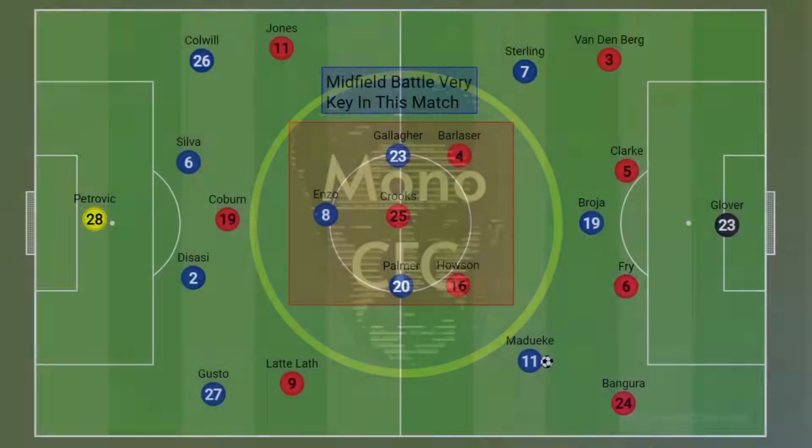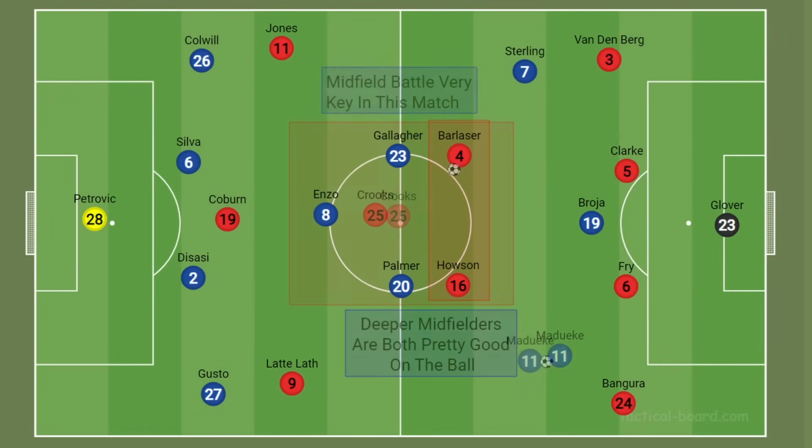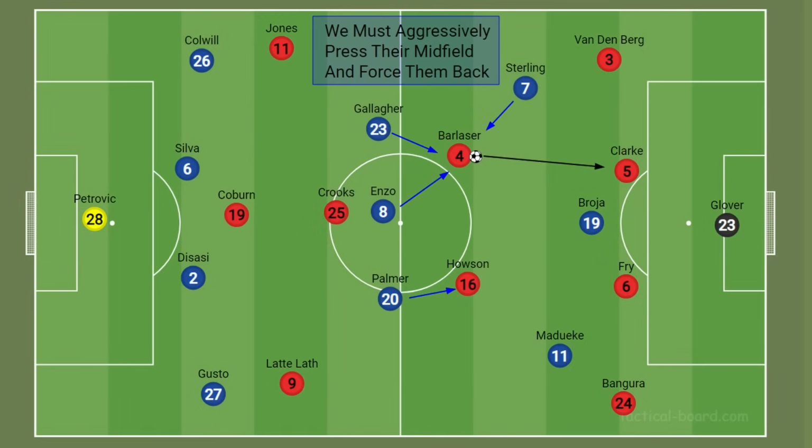Let's go. I usually like to highlight key battles, and in this game I believe it's in midfield. Howson and Barlaser are able to dictate play if we let them. Middlesbrough are a team that is comfortable playing out from the back, comfortable on the ball, and able to play slick football. We will need to disrupt their flow and not allow them any time and space on the ball.